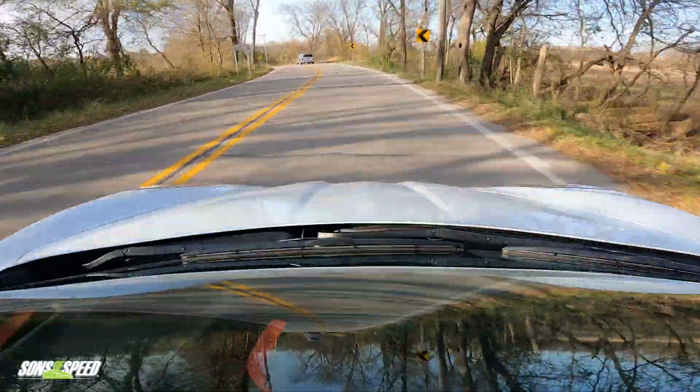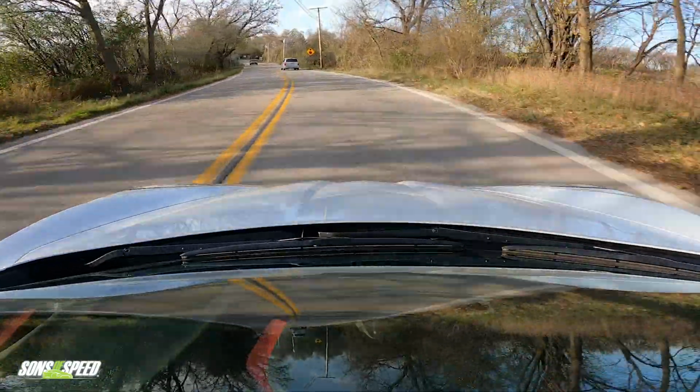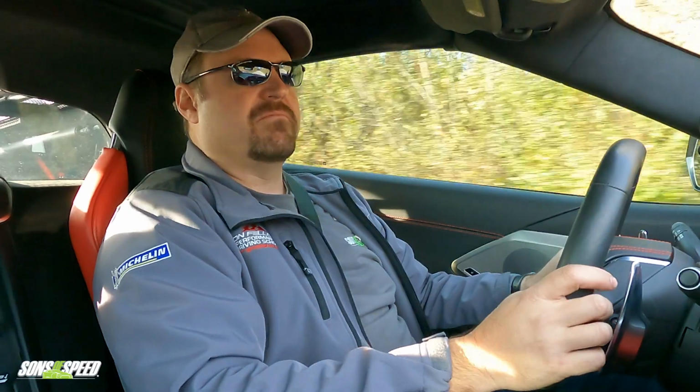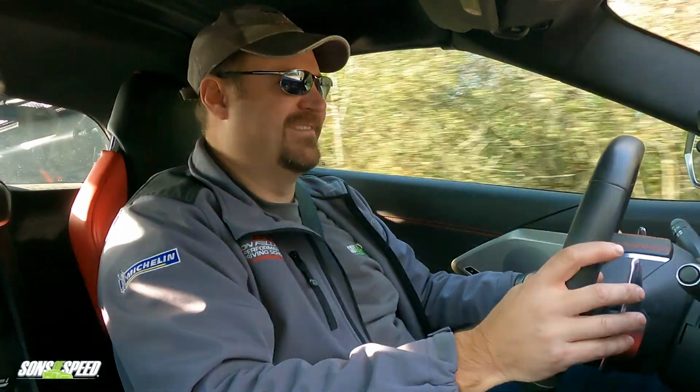The visibility out the front with the engine moved back there is phenomenal. You're closer to the front wheels, and there is just fantastic visibility. Rearward, not so much. But you do have this cool, nifty camera trick where you can flip that switch right there and you get a monitor camera if you need to see what's going on. I actually don't mind not being able to see out the back as well as I do in the C7, because basically nobody's passing you. Don't worry about it.